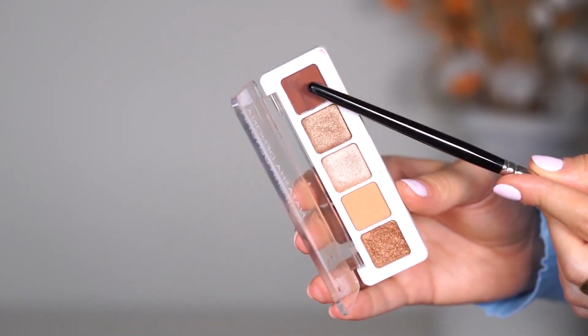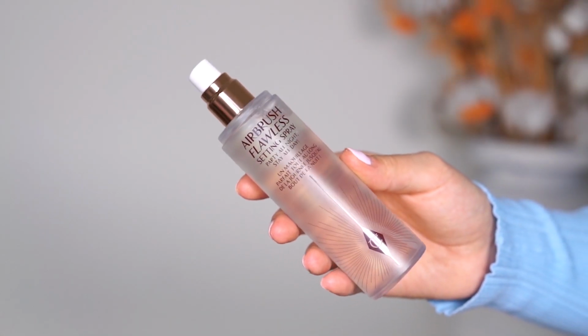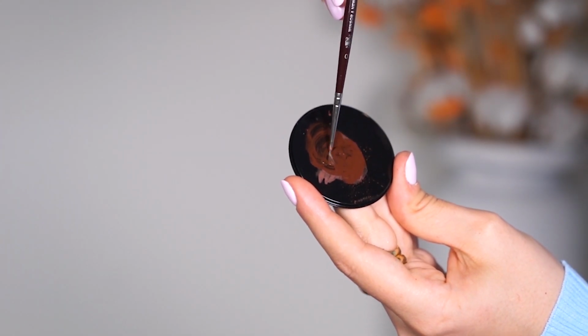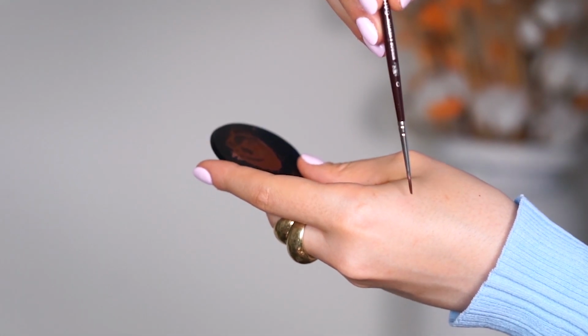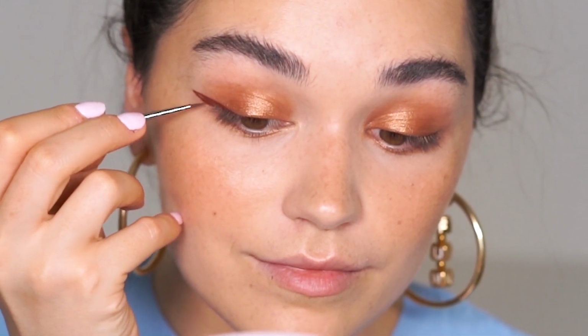To create a brownie eyeliner, I'm mixing this brown shade from the Natasha Denona mini nude palette with my face mist, and I'm kind of obtaining this liquidy eyeliner situation that transforms into a powder after it sets. It's such a rich and lovely warm brown that I think just works perfectly with the bronzy eye look.